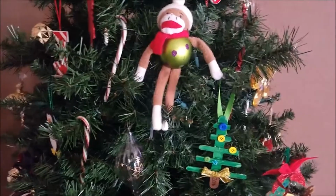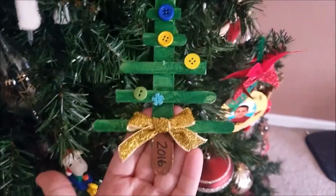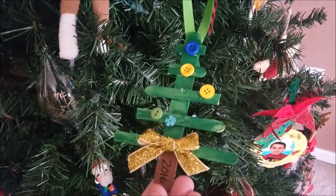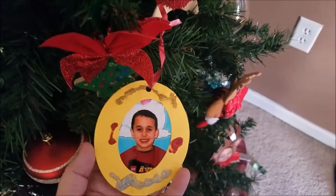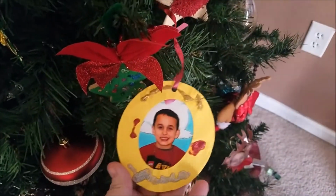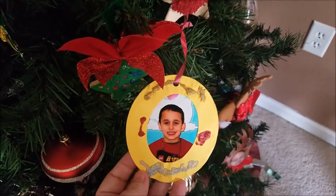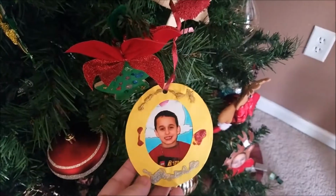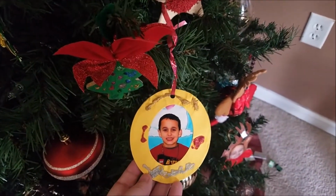Okay, so here is a Christmas tree that Lily made last year in kindergarten, with some craft sticks and some buttons. Super cute. For those of you who haven't seen him in our videos, Sean is actually my oldest son. He's 16, so you won't see him very much because he doesn't like to be in the videos. But he always brought home so many crafty ornaments every year.